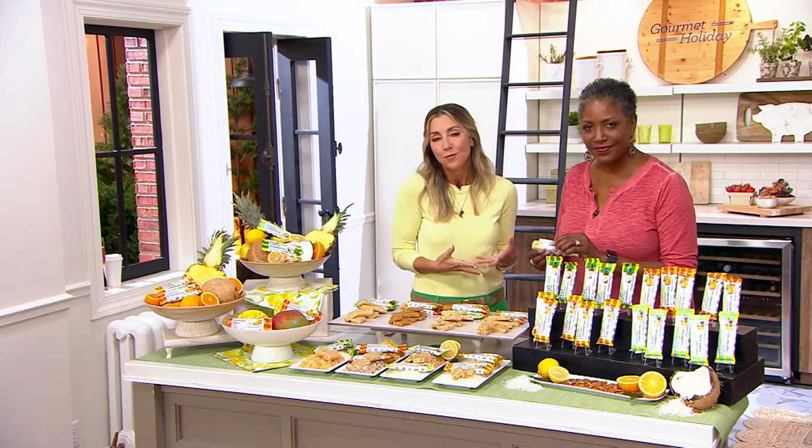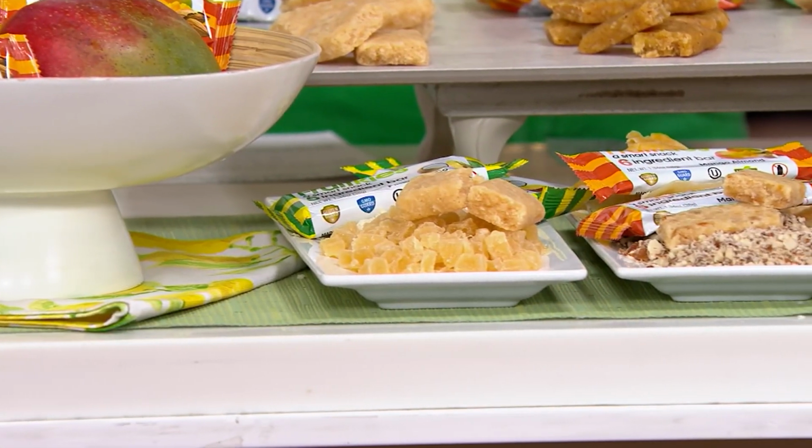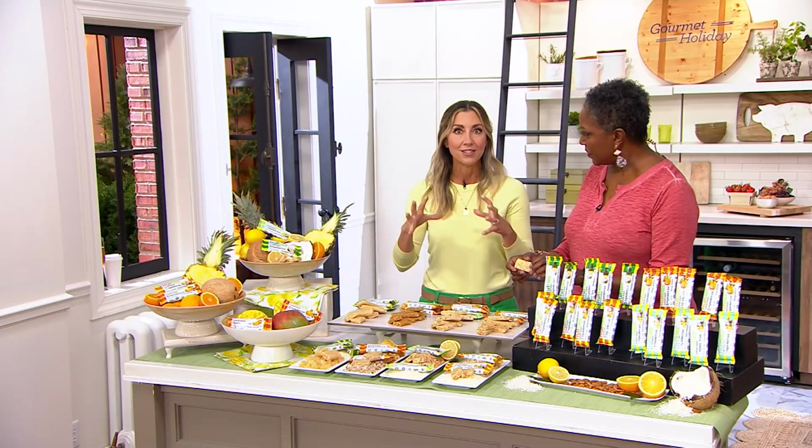So it was created by a father who wanted to give his children, his 11-year-old child, better options when it comes to snacking. So he created Fruitkies with nothing artificial. Everything is pure, all natural, vegan, kosher, and gluten and dairy-free because it's just fruit and nuts.